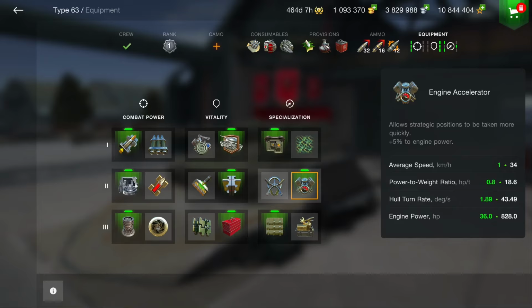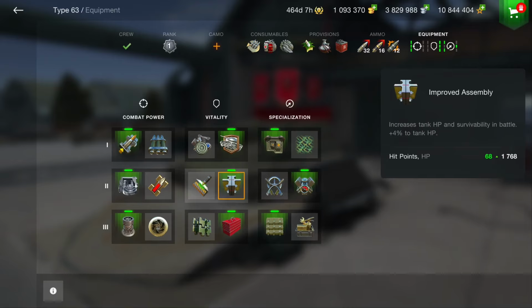Engine accelerator, just because I really want to be able to utilize that great top speed of this tank, and its traverse speed is perfectly fine. Next, improved assembly. I would definitely use this as this tank's HP is low. 1700 is the lowest you can have for a tier 8 heavy, and using enhanced armor, yes, it makes the turret better, yes, it makes the upper plate better, especially noticeable against tier 8 heavy tank premium ammo.